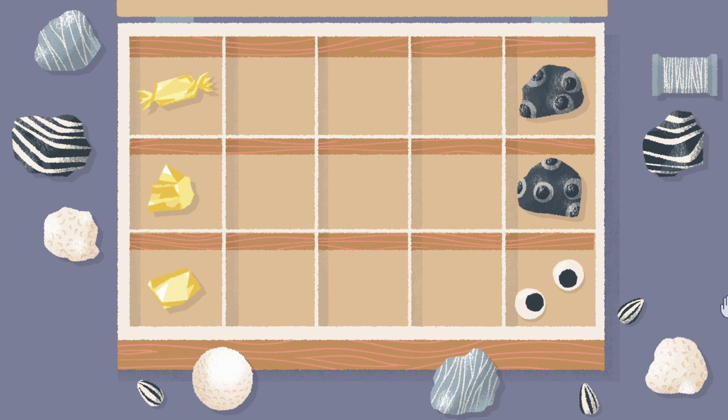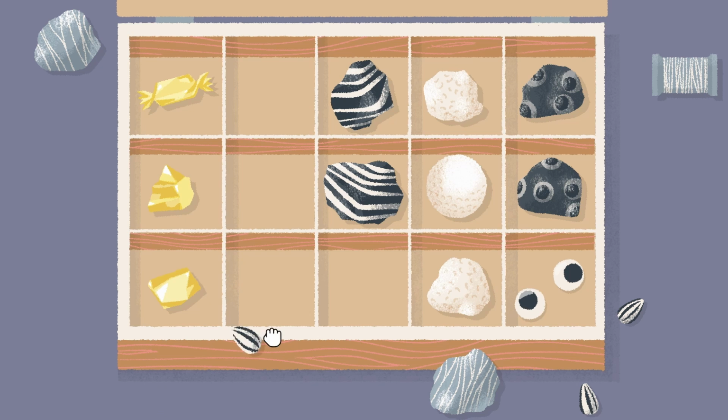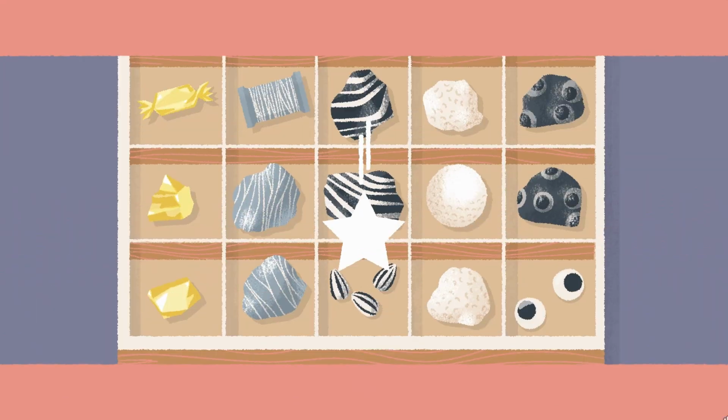And eyeball things here, okay. White pitted things here. Zebra stripey things here. And gray and white striped things here, how about that? I guess that's acceptable.